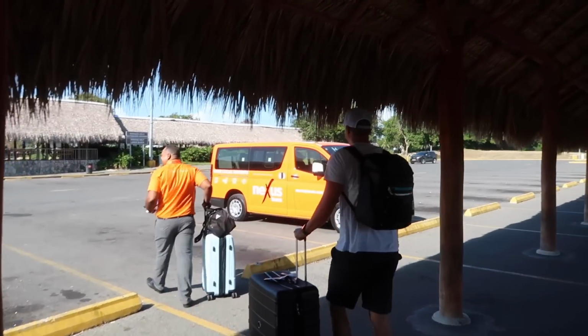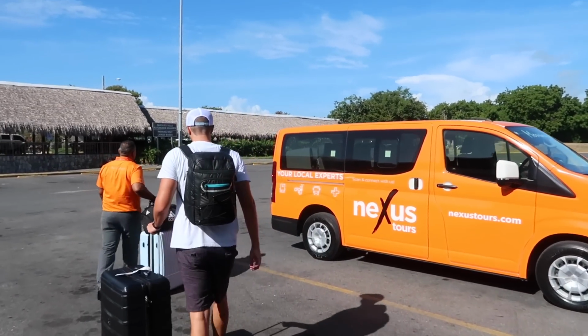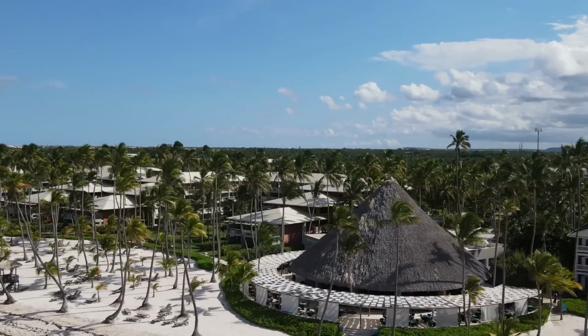Once we got off our flight, we jumped on a little taxi that I reserved in advance. Yes, so by Nexus. You can't miss them. Big bright orange van, like hazard orange. They're huge. They were awesome. Our driver was so great. He was telling us all these fun facts about Punta Cana. He said there's this hay-like grass, Cana, and that's the reason it's called Punta Cana. A lot of the buildings here have the hay grass roof. That was kind of cool.